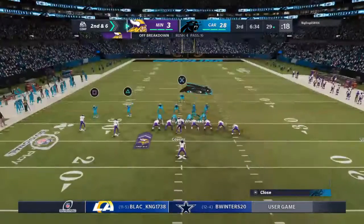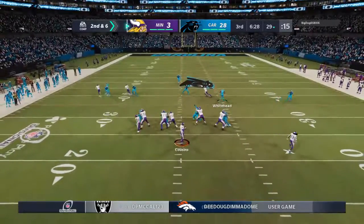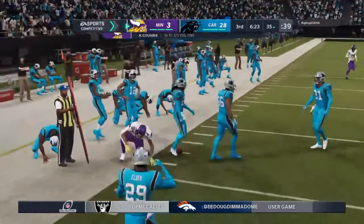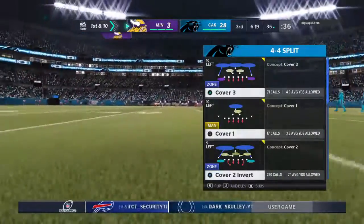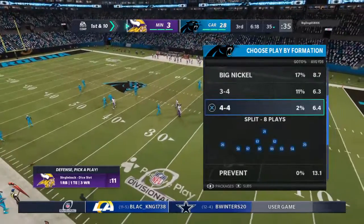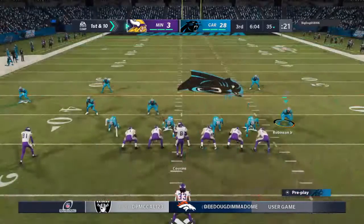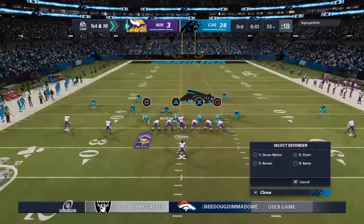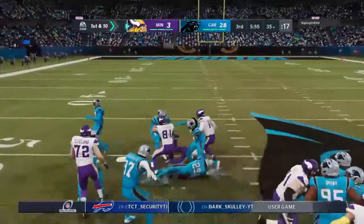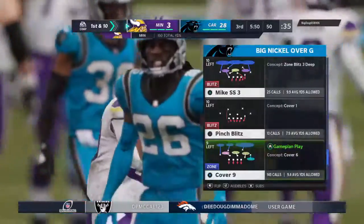Following the pickup of 4, here's 2nd and 6. Cousins. Smith catches left side, and he's able to take this one up to the 35-yard line. His first reception of the divisional round matchup, but it's good for a first down as well. First down. On the carry, it's Cook, and he gets this one to midfield before he's brought down. They get 14 there. First down, Vikings.